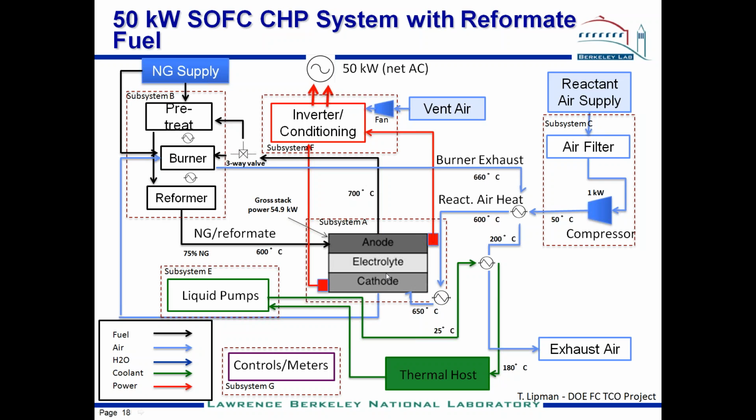The temperatures that we're assuming here are between 700 and 800 degrees C of the stack operation, assuming an anode-supported cell. And it's also showing some heat exchange to preheat the reactant air from the burner exhaust, bringing the air temperature closer to 600 C. There's also some internal heat exchange in the stack. And again, the thermal host temperature can be a lot higher than in the PEM case.